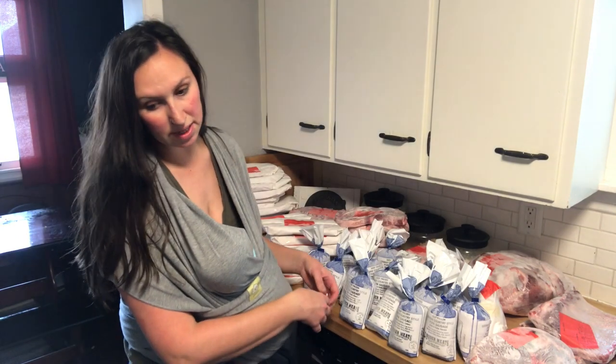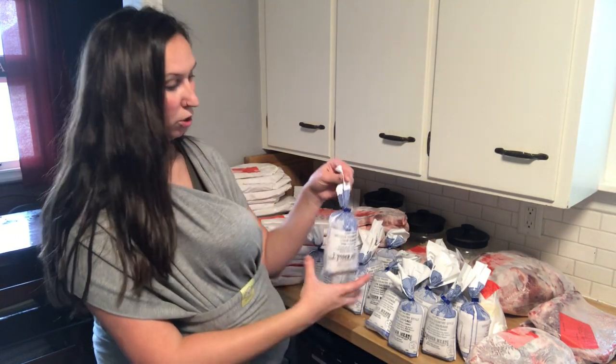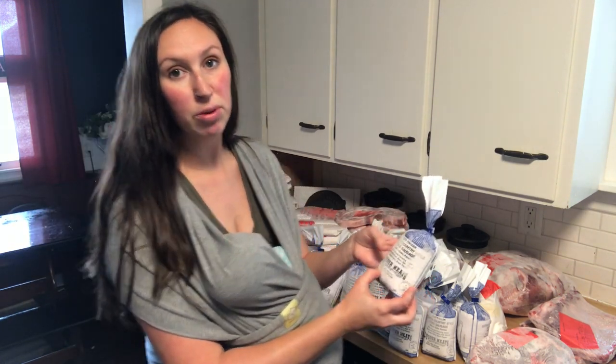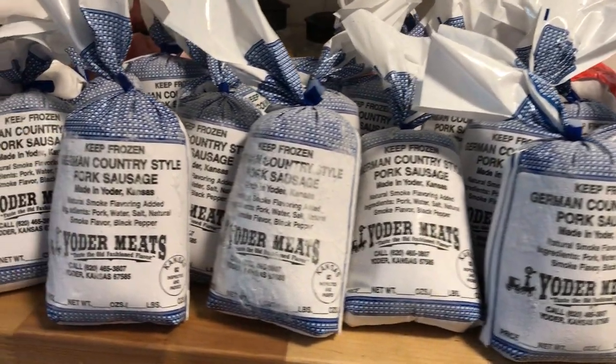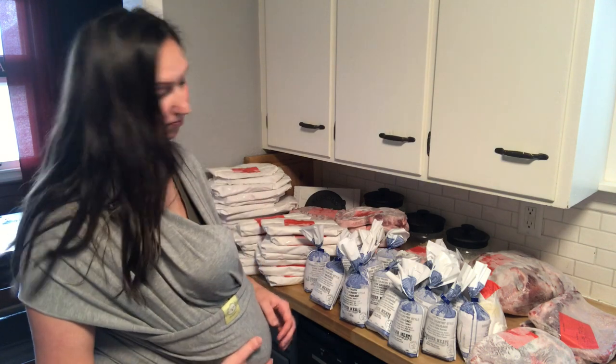Next would be sausage, and we got 20 pounds of sausage. When you call in for your cut sheet, you can decide what kind of flavoring you would like in it. We just got the Big Country style. For your sausage, obviously you can do a lot of different things. We just get ours in 1-pound packages. You can also do sausage patties, sausage links with different flavorings. We haven't done any of that, but it's because it's a little bit more expensive, but it's definitely something that we're gonna try in the future.